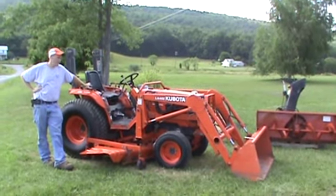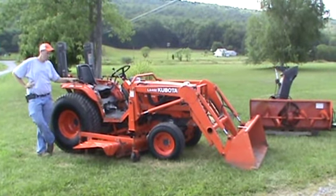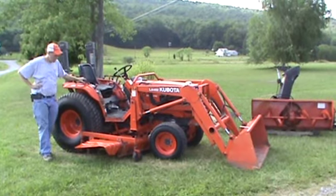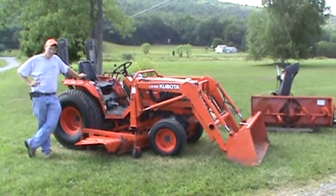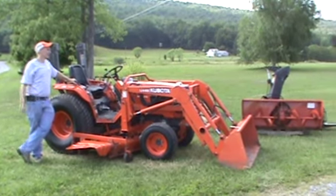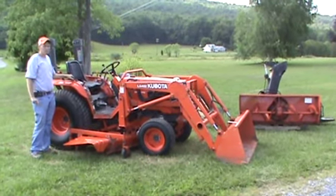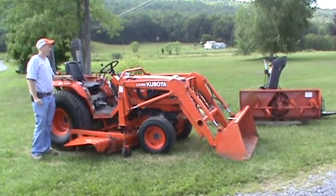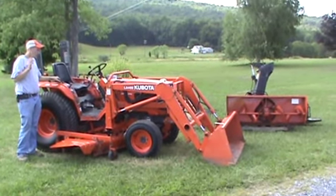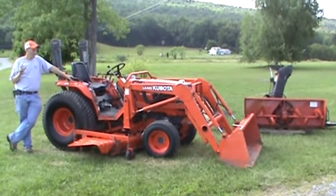Today we have for you a Kubota B2710 with the LA402 Kubota loader, and it comes with the RC72-27B 72-inch mower deck. This tractor also comes with a Kubota B2772 snowblower attachment, which is a 72-inch snowblower. This tractor comes from a local school district, was traded in.